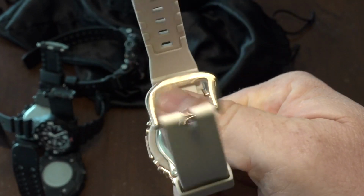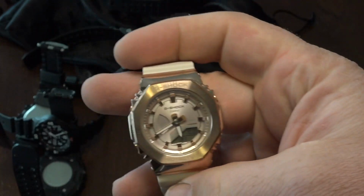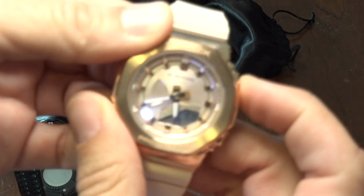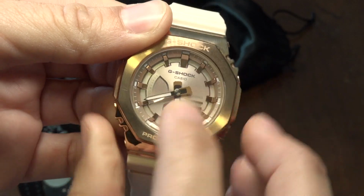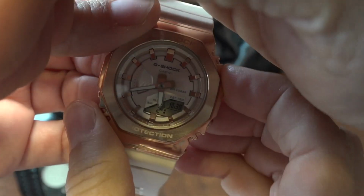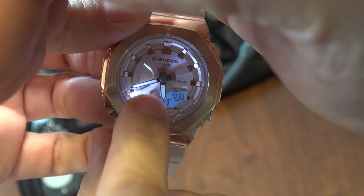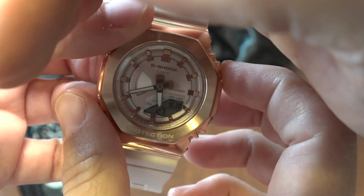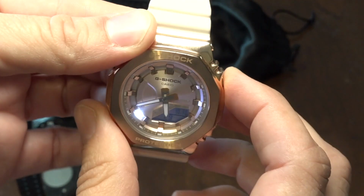All right, so is there anything else you wanted to say about this GMS 2100? It has a good light. Oh, yeah, hold the light here. And then these hands glow in the dark. But they only keep a solar charge for a couple hours. I wish that lasted longer. The lume, whatever that's called.